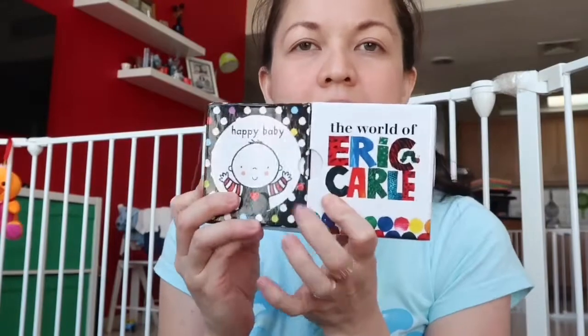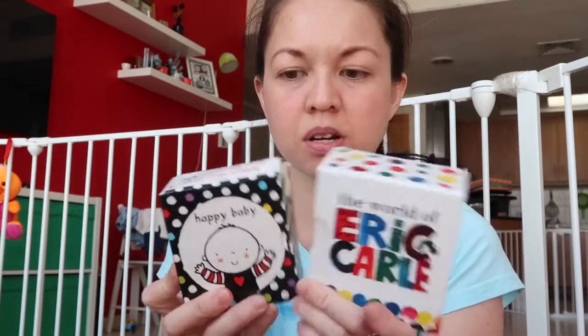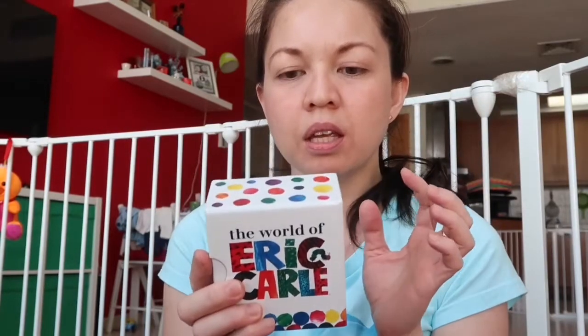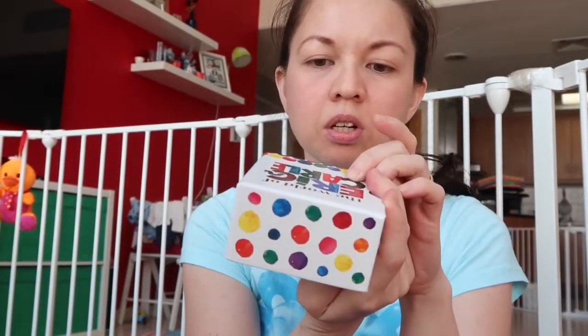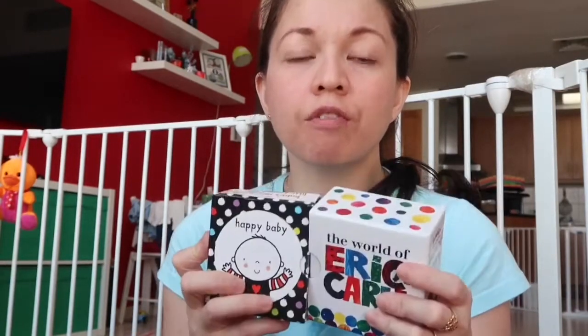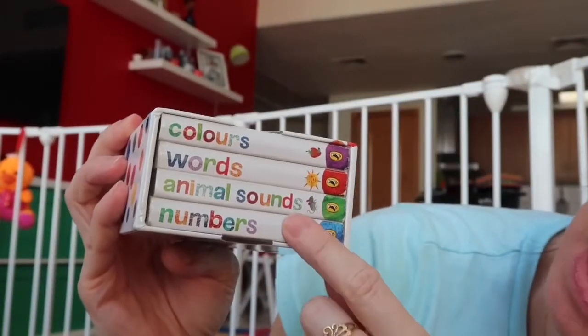This is almost the same size as the Baby's Very First Little Black and White Library by Usborne. This is a little bit bigger, the Little Learning Library from Eric Carle. This is from the Hungry Caterpillar. I ordered both books online. It's a website where they have free worldwide delivery. If you're looking for new books, maybe you'll find it there, and they have very good prices. I prefer to order rather than buy in the bookstore. They have colors, words, animal sounds, and numbers.